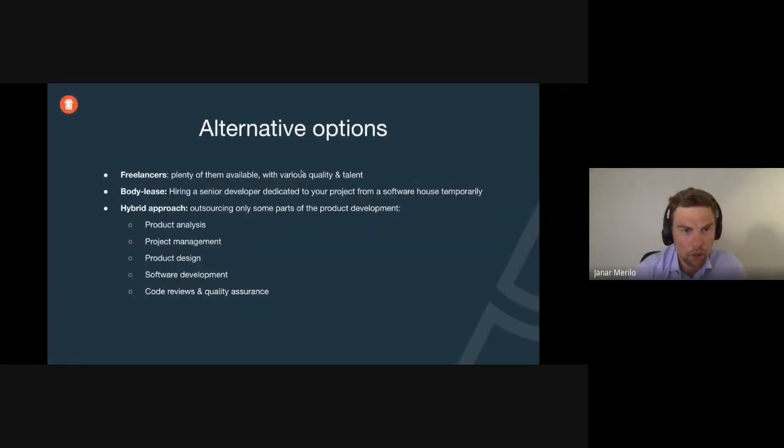So this is always an option. There is always a body lease option, hiring some kind of team member, a product team member, from a software agency temporarily. Agencies are dealing with that as well, offering it.